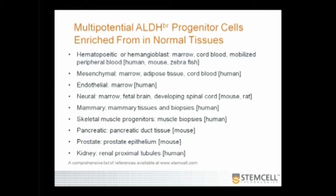In the rat, they've been observed in the developing spinal cord at the time that the neural progenitors are moving into the spinal cord and the cord is closing. Mammary tissues. The ALDH bright cells from mammary tissues and biopsies, from cell lines and biopsies that are normal, give rise to normal ductal mammary tissue and endocrine tissue.